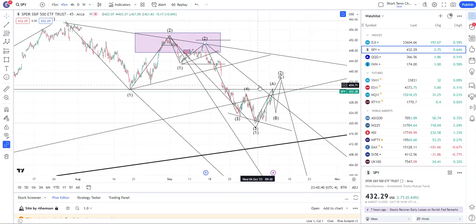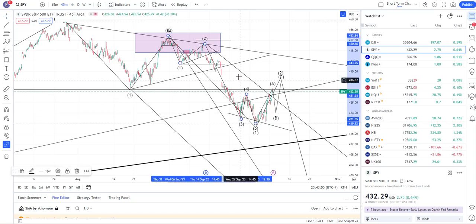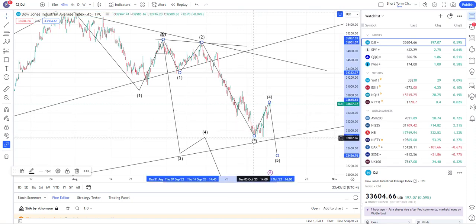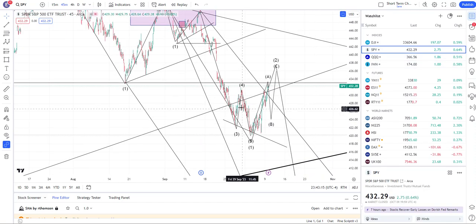If the daily breaks, then we have to look at this as a three-wave corrective move down, and I wouldn't call this 1-2. There's just no good way to label that. It's so much cleaner, so you would really have to say that's an ABC down. The Dow Jones is a little different because of the way the swings are, so I can force it in and feel better. The SPY I don't feel better with that.